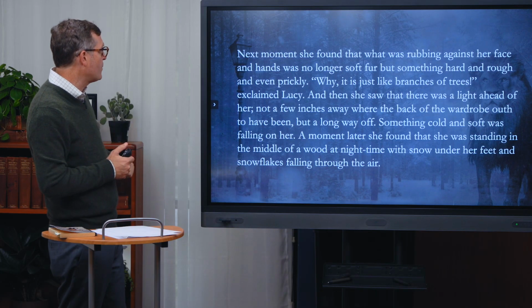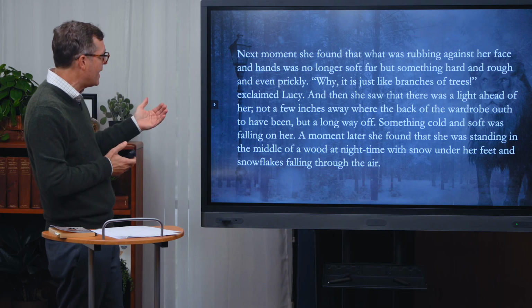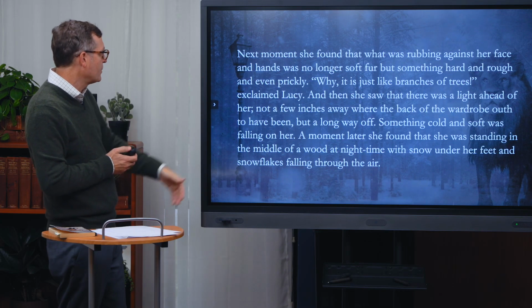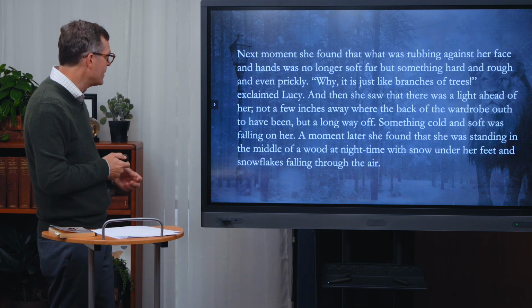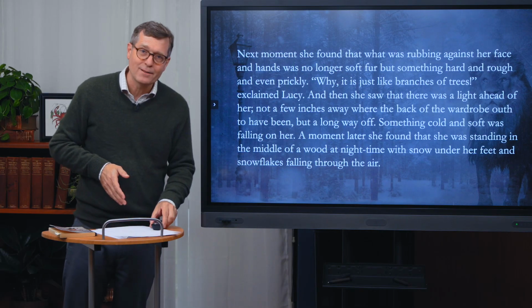"Why, it is just like the branches of trees," exclaimed Lucy. And when she saw that there was a light ahead of her, not a few inches away where the back of the wardrobe ought to have been, but a long way off, something cold and soft was falling on her. A moment later, she found that she was standing in the middle of a wood at nighttime with snow under her feet and snowflakes falling through the air.